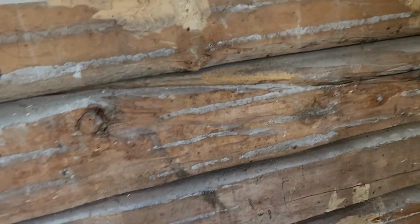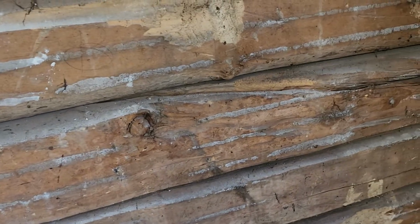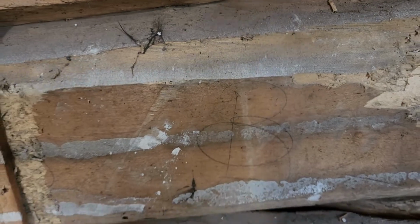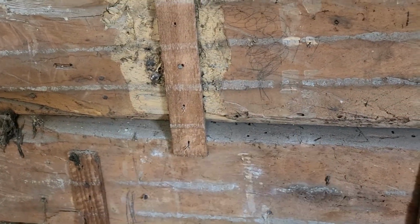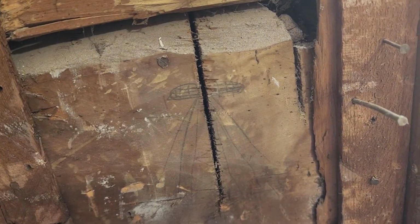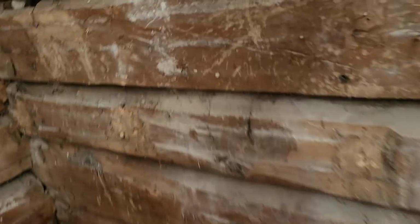I've been finding a few interesting things. Obviously somebody right here has been doing their penmanship. Somebody was drawing something here. Somebody was drawing UFOs here. Let me find it. It's right here. They were drawing UFOs on here. I really don't know if it's a UFO or what it is, but they were drawing something there.